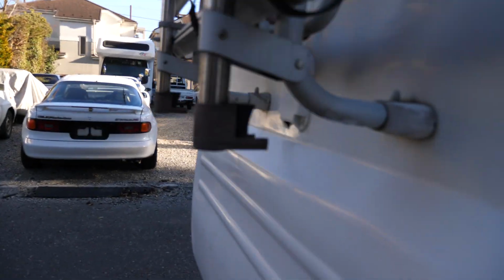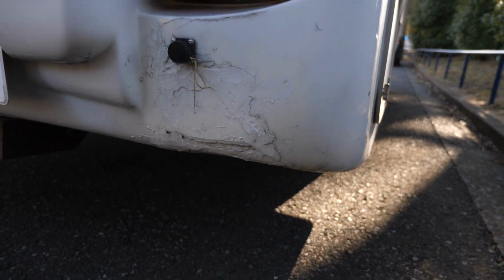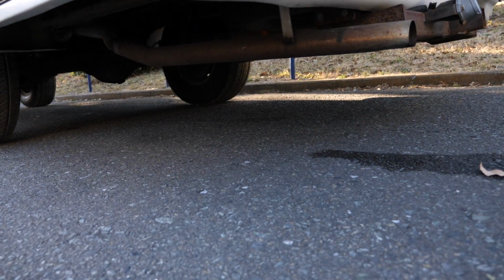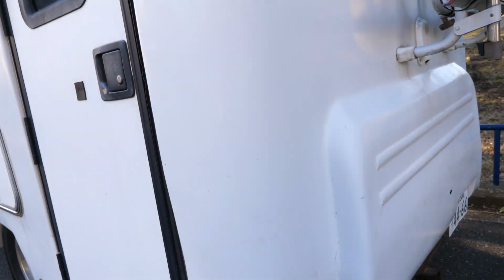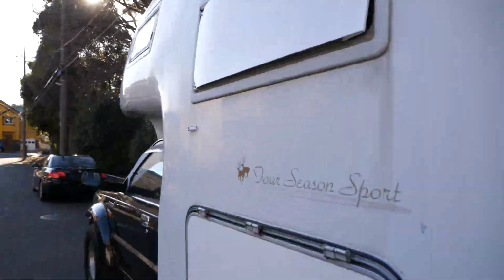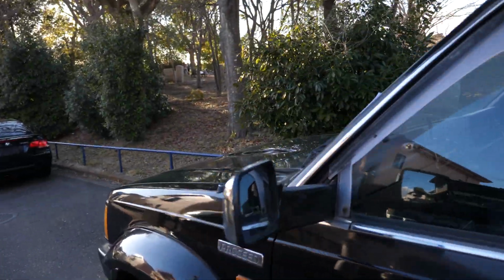And while I'm back here, I might as well show. There's this. And a few scratches and stuff around here. I guess they called that an A3. It doesn't look that bad to me. There's one up there too. Okay, what else do we got?